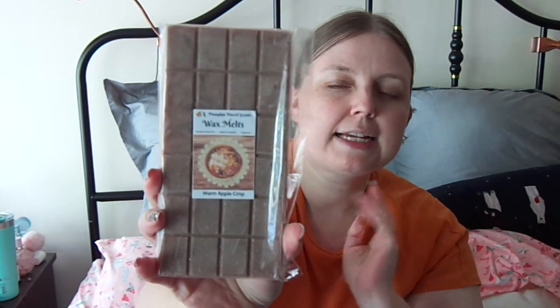The next one I have is Warm Apple Crisp, which is this one here. Like I said, I'm a sucker for a foodie scent. And I love anything with apple in it.